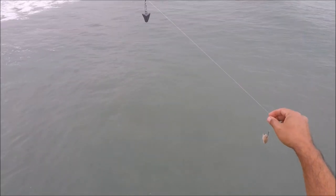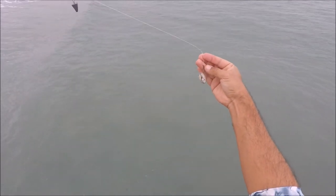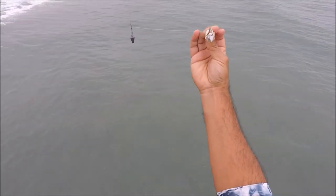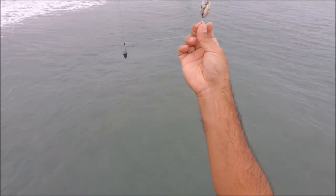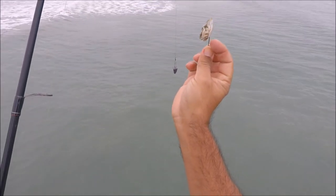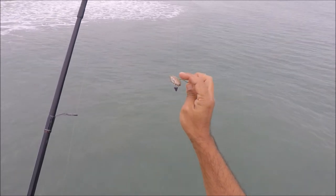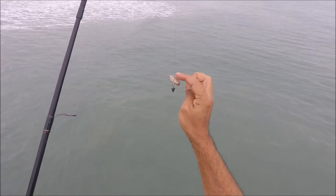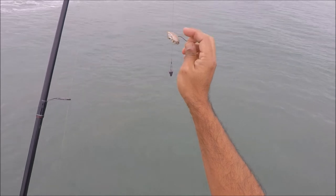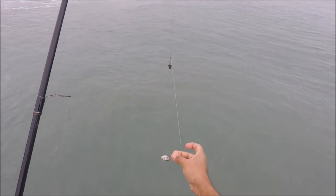Presentation, we got the 3 ounce weight, pyramid weight, with the 1.5 circle hook, and we got the sand flea right there. That's how we presented. I turned the hook this way facing on the sand flea because the sheephead tend to eat the inside and leave the shell. So if I leave the hook out this way, it's not gonna help anything. They're gonna keep eating the inside and leave the shell. So I switched it around, put the hook through the inside. So let's see how that works.